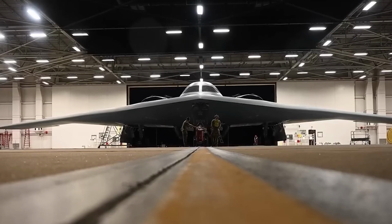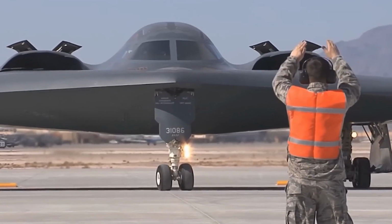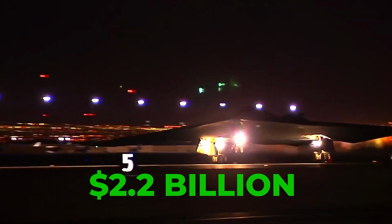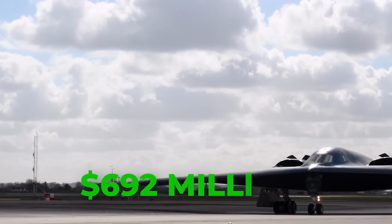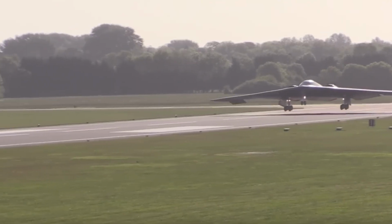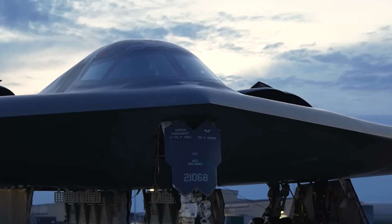And you won't believe the money story here. The B-2 program was infamous for cost overruns. Originally planned at 132 units, only 21 were built. Each ended up costing $2.2 billion. The B-21 flips that on its head, $692 million a pop, and the Air Force plans to build at least 100. That's a massive leap in affordability, and it doesn't stop there.